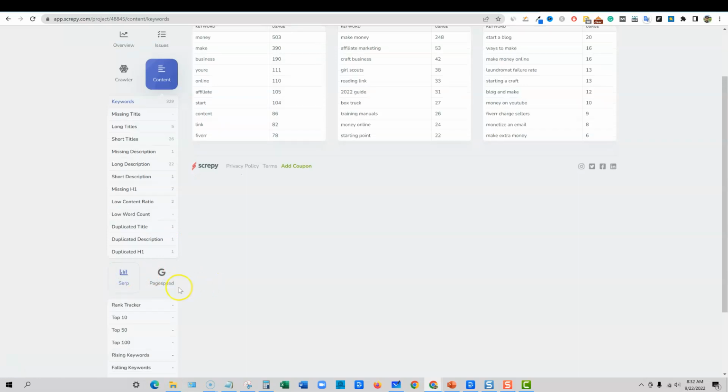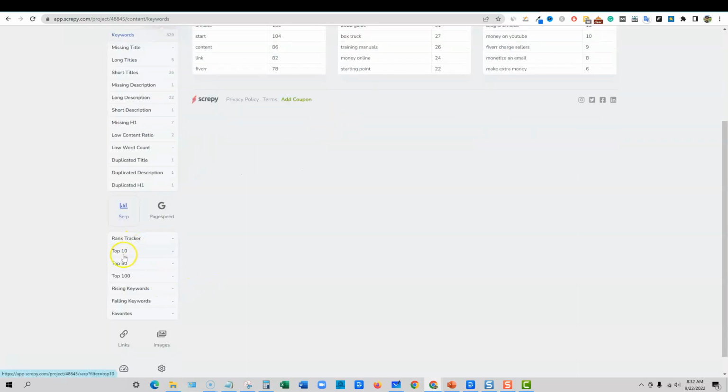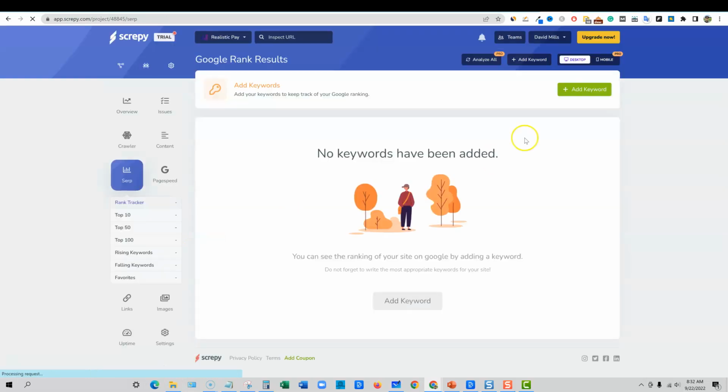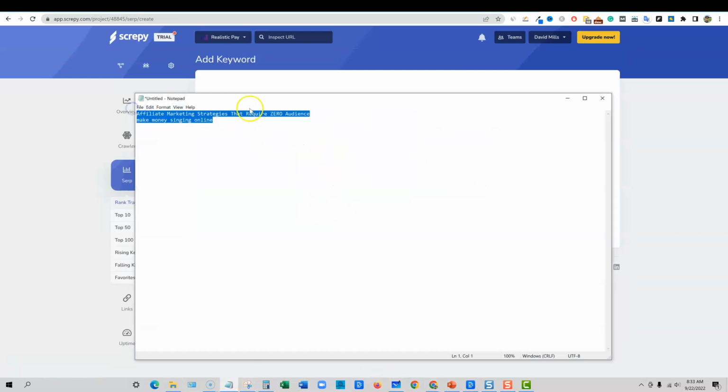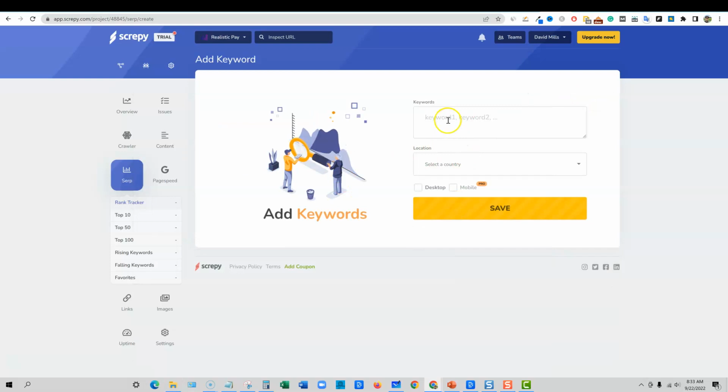We're going to go with SERP, rank tracker, top 10 and so forth, top 50, top 100, rising keywords, following, favorites. Let's just go into the rank tracker. And I don't have any keywords in here. I'm going to go ahead and add a couple just for fun. I already went out and got them from my actual rank tracker from SERP Robot. We will throw these in.